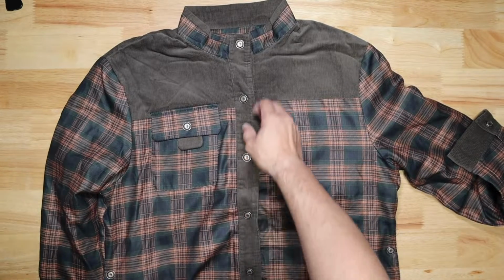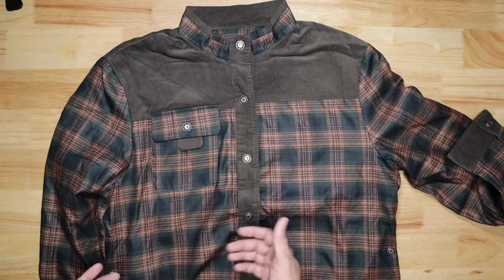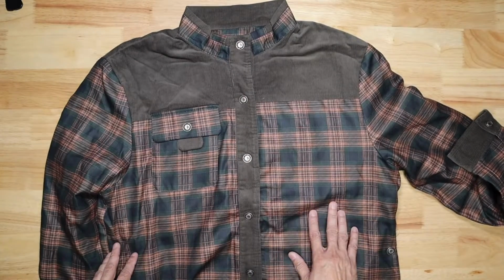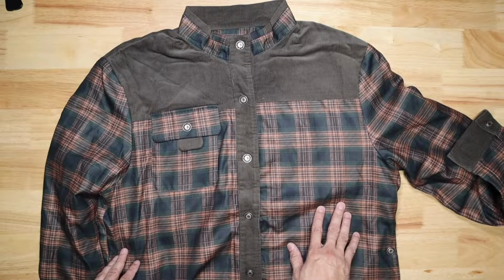The collar does stick up like that, but you can turn it down if you wanted to give you more of that collar look. So if you're buttoning it all the way up to the top because you want to keep warm, you can go ahead and do that. If not, you can wear the collar down like a regular collar.